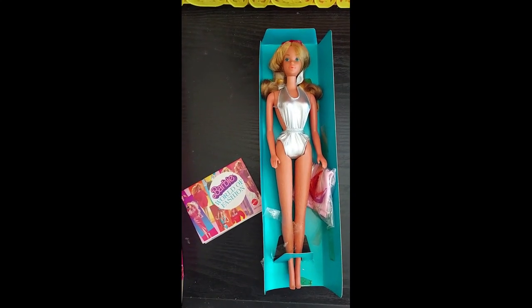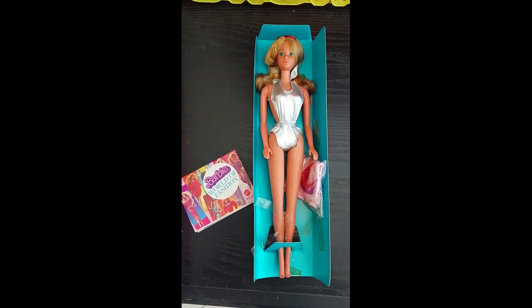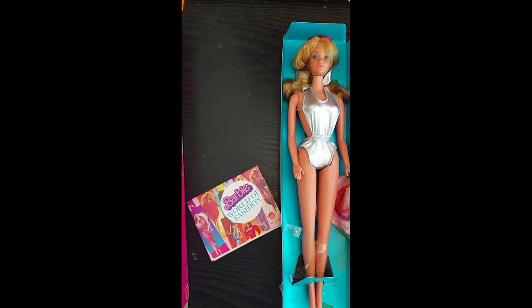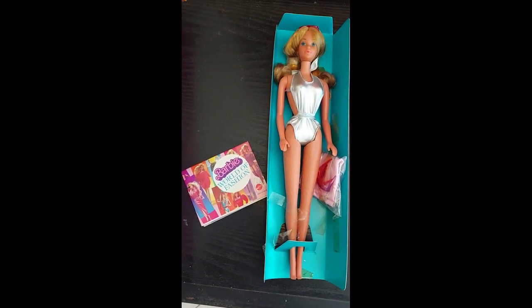I suspect someone's opened the box already because it was open from the bottom with some tape, so that's okay, but I can see that she's still attached to her card and her bag is still intact. And oh my god, I'm really so happy I have got that Barbie World of Fashion booklet from 1983. I had one as a kid. I still have it. It's in tatters.